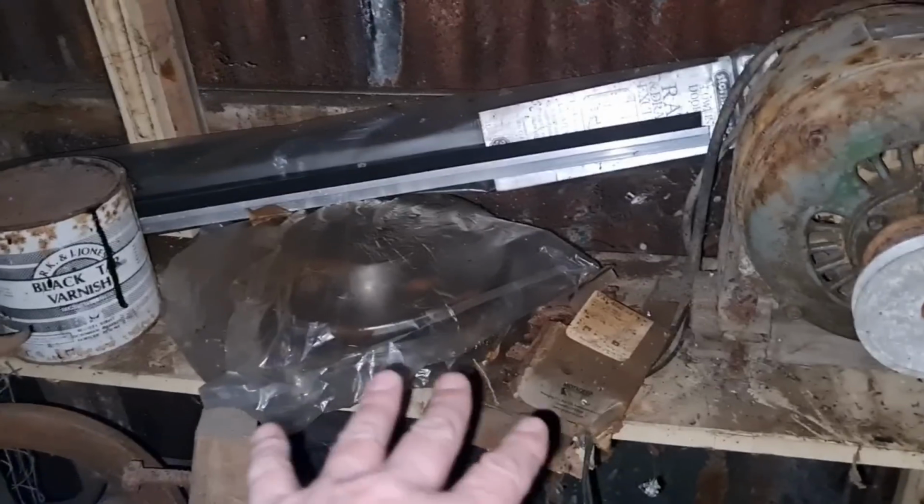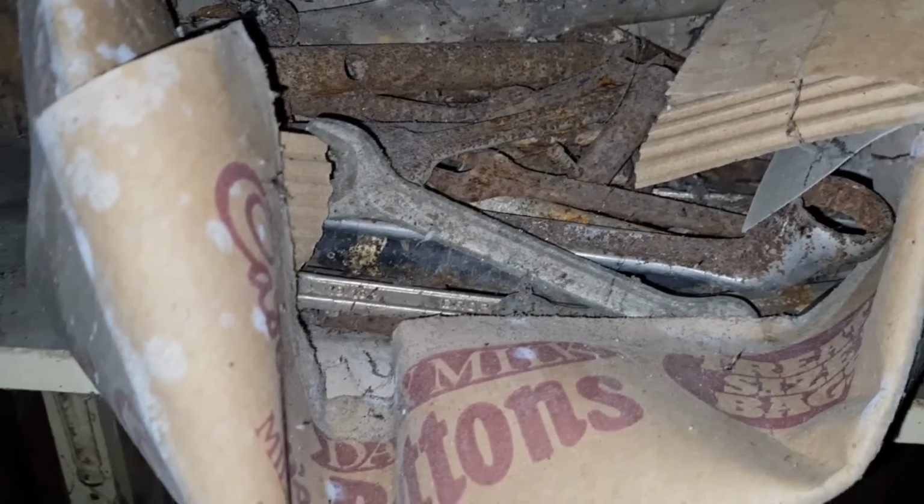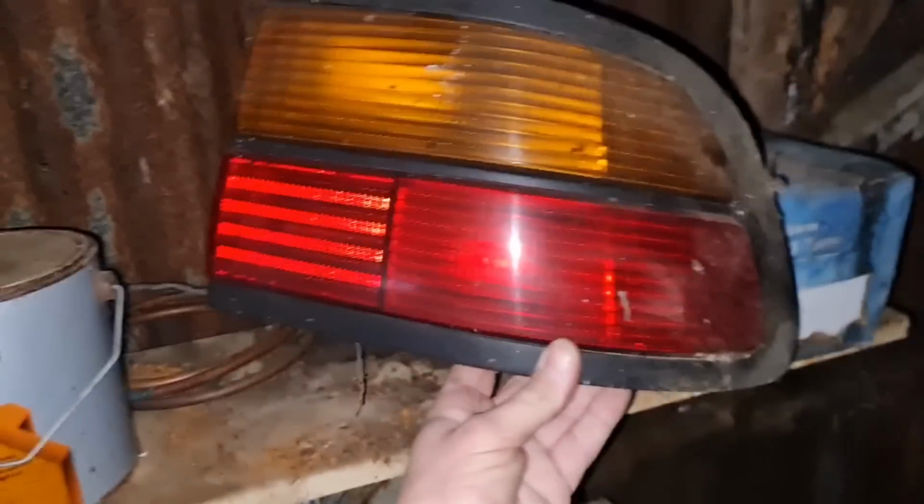Well, I had a 944 3 litre turbo, so we have discs and pads for that. What's this? Ain't got a clue. What's in the box? Can you see? I can't see. Well, that looks like old spanners. Some wall tiles. Oh, if anyone's got a Rover 827, we have a good rear light for it here.